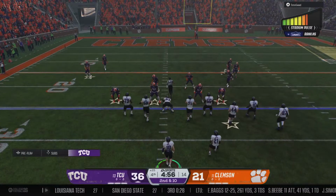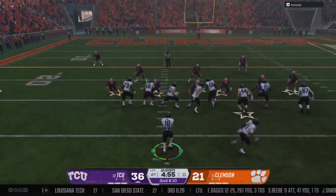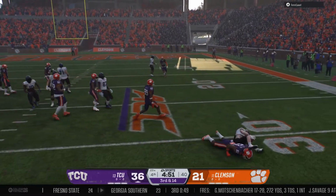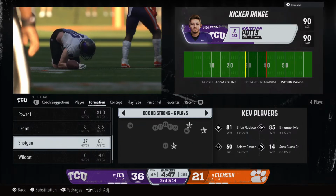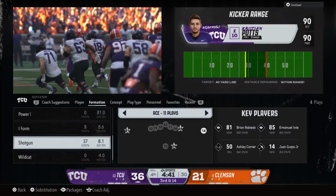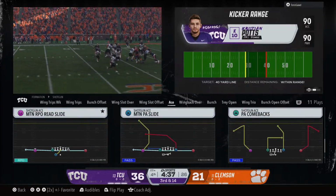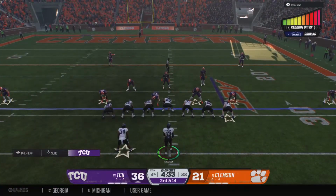A little wrinkle here as they go to the Wildcat and use the extra blocker. On the direct snap, it's small. Oh, and he's going backwards. Defense not fooled at all by the Wildcat. And that's a great job by the defense, understanding exactly the situation, understanding to stay home, play sound. No matter who gets the football, we're going to run to the football hard. We're going to cage the football, be disciplined. Nice job by the defense.